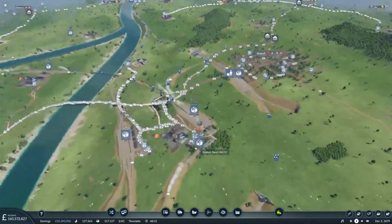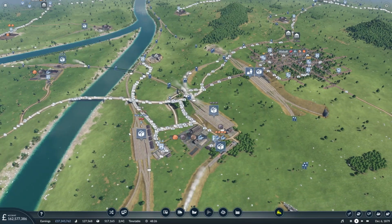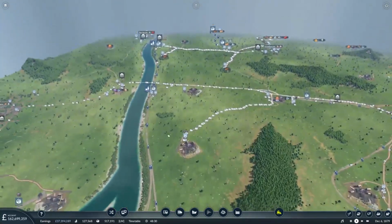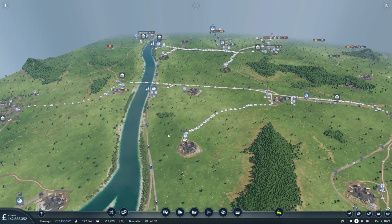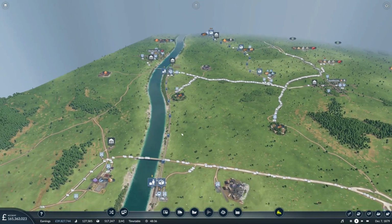So the next ones I want to start looking at are some of the other freight lines that we've got here on the network. And I want to try and not timetable them as such, not like clock face timetabling or anything like that, but just spread them out a little bit more.